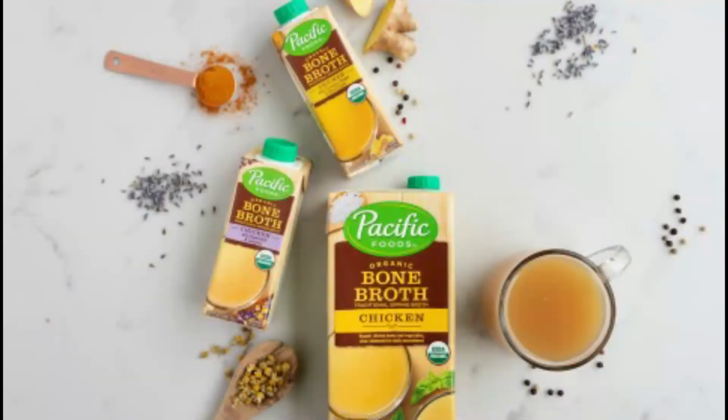Another product that I love that also takes us back to our protein conversation that we had recently is Pacific Bone Broth. Bone broth is just an unbelievable product because it's filled with collagen, which is so good for our guts and our skin and our joints. But Pacific brand is my favorite because it is clean. There's only organic chicken, sea salt, some carrots, and some water in here.